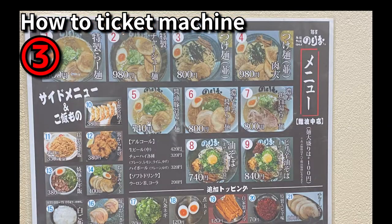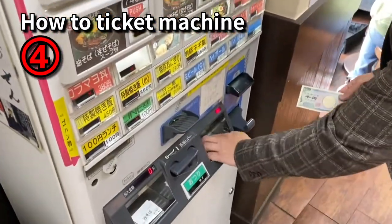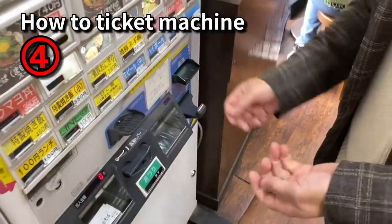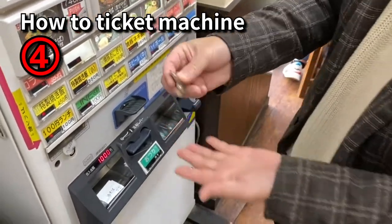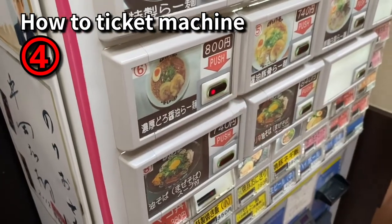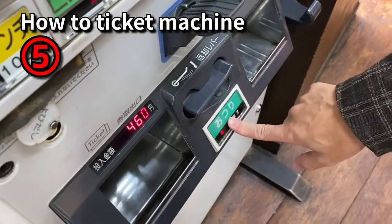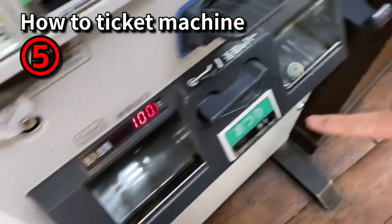If you don't know which button is for the ramen that you want to eat, then go ahead and look at the number in the upper left corner of the picture for the ramen. The buttons on the ticket vending machine also have these numbers, so they're correlated with the numbers in the picture. It doesn't matter if you can't read the Japanese. Number four, if you are not choosing quick enough, you will be refunded. Don't worry, that's how the machine works. Put the money back into the ticket vending machine and press that button that you want. Number five, when you buy your meal ticket, be sure to hit that Otsuri button. Then you'll get your change back.